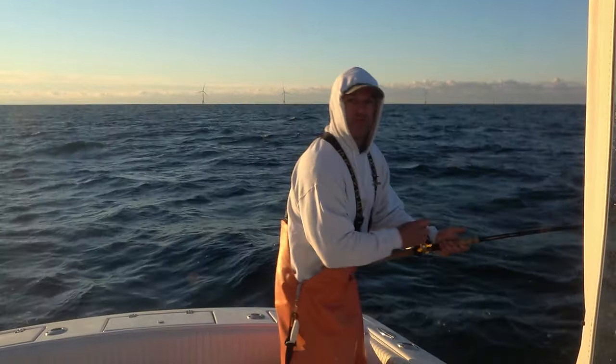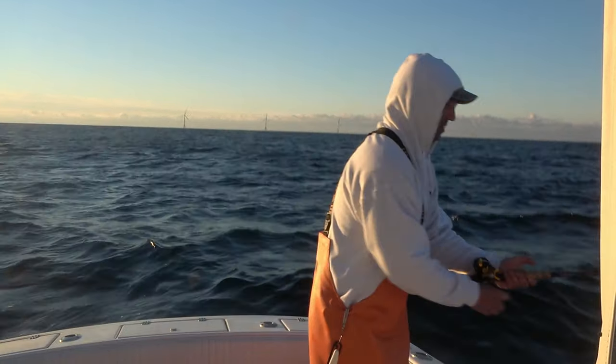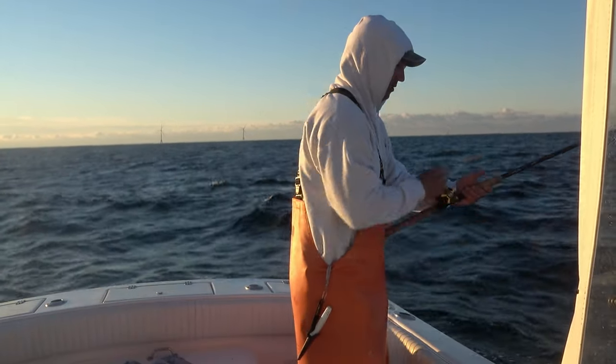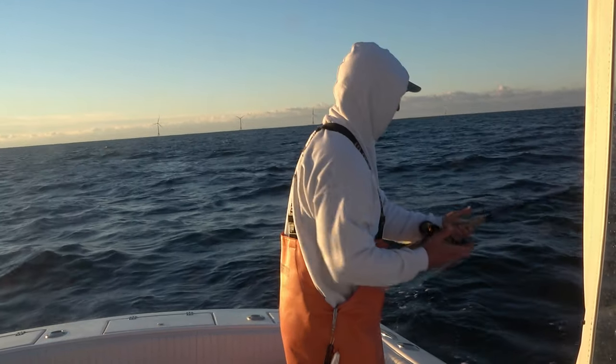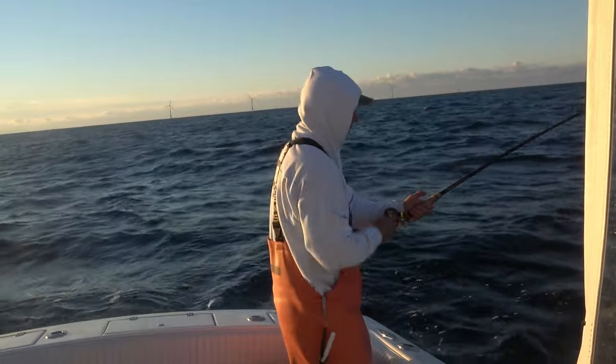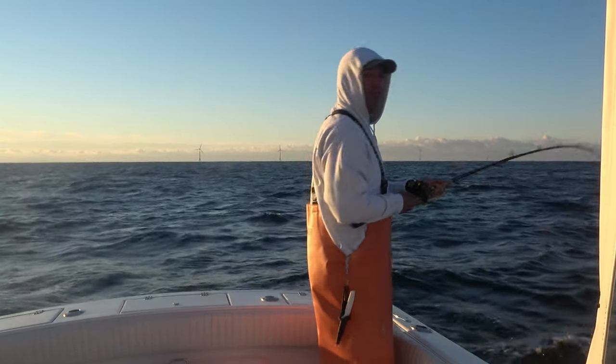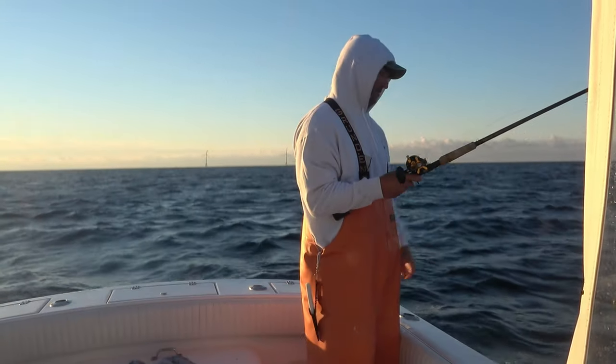It's October 24th. I'm out here east side of Block Island. Fished yesterday off of Jamestown. It's considerably slower than it was the last several weeks, but still, fish are still there. We had two right at about 5 pounds.